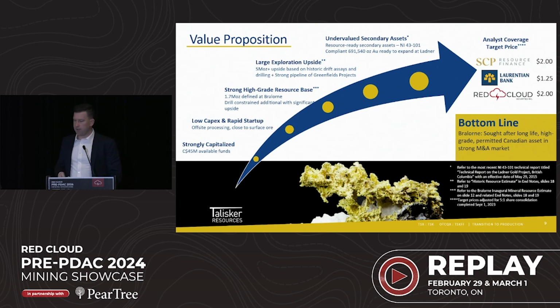And then, of course, that undervalued secondary asset over at Ladner, that's an incredible deposit. And if we were in a good gold market, that should reflect in our market cap. But right now, we're not getting any value for it. So really, that's free carry for our shareholders. And once the gold markets turn around and we start to drill that and get it to 2 million ounces, it's going to be an extremely valuable asset in Talisker.